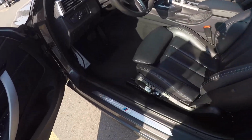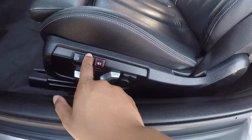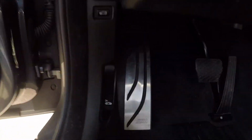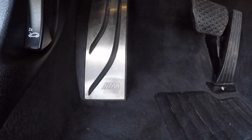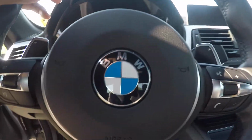I'm gonna show y'all. Oh yeah, I'm sorry, I forgot too. These have the memory seats and automatic seats, so you can set them 1 and 2 to set. And then oh look at that little detail right there. That's nice. See that M appearance package, man. Those little details on everything. I haven't seen no other M's nowhere.